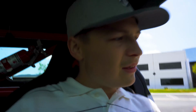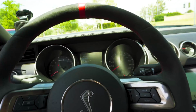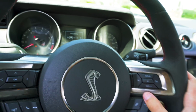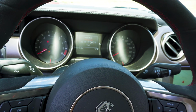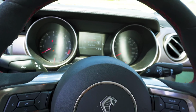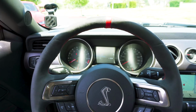Here we go, we're in the GT350R. Basically, what I'm going to be doing in this car is launching with launch control turned on, about 4,000 RPMs. I find that to work really well in this car. I'll have drag mode engaged, which is over here: sport, weather, track, drag mode. This car is a fast car, we'll say that. It does feel a lot faster than it is in the higher RPMs.